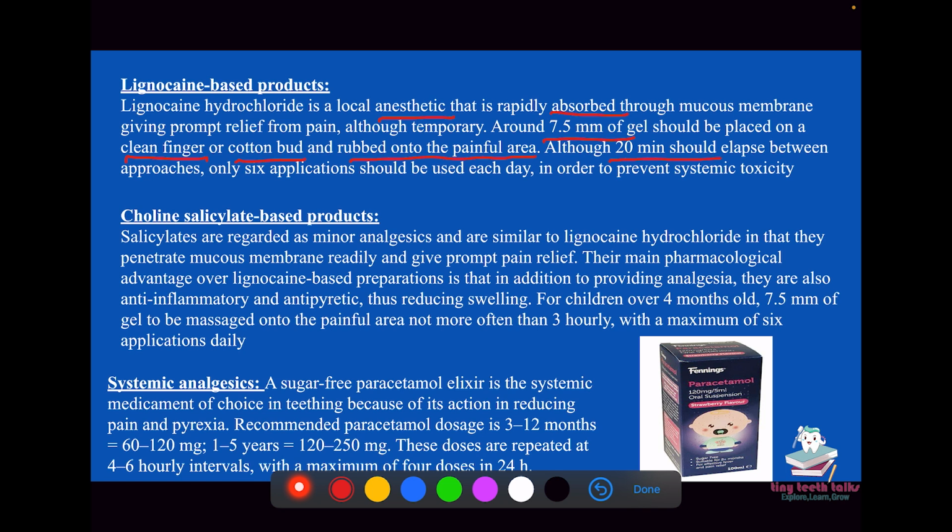Although 20 minutes should elapse between applications, only 6 applications should be used each day in order to prevent systemic toxicity. Choline salicylate-based products. Salicylates are regarded as minor analgesics and are similar to lignocaine hydrochloride in that they penetrate mucous membrane readily and give prompt pain relief. Their main pharmacological advantage over lignocaine-based preparations is that in addition to providing analgesia, they are also anti-inflammatory and antipyretic, thus reducing swelling. For children over 4 months old, 7.5 mm of gel is to be massaged onto the painful area not more often than 3 hourly, with a maximum of 6 applications daily.